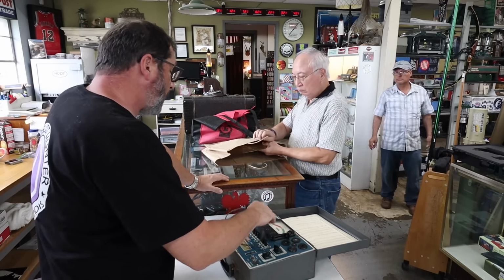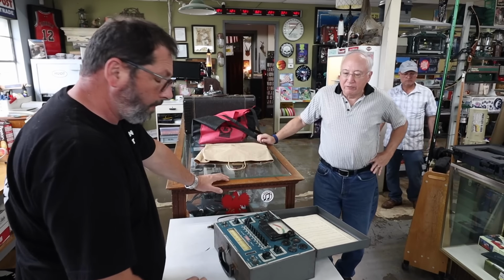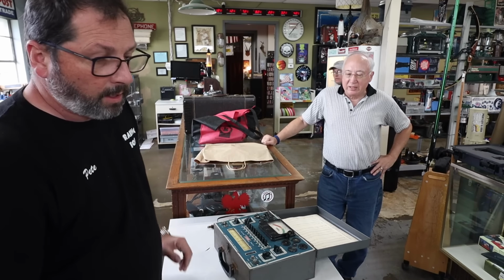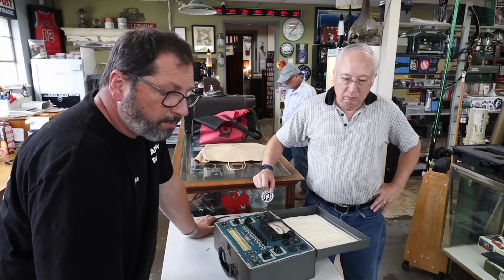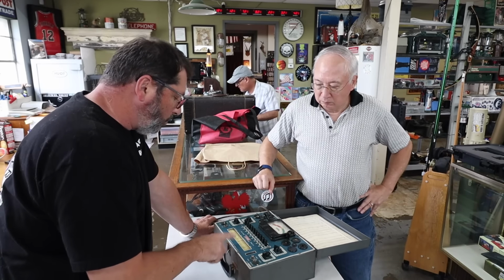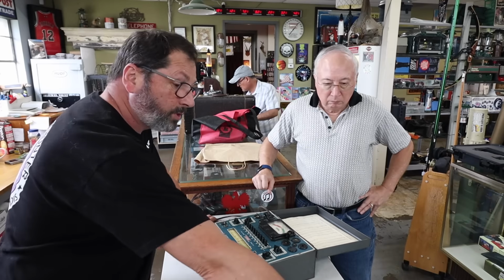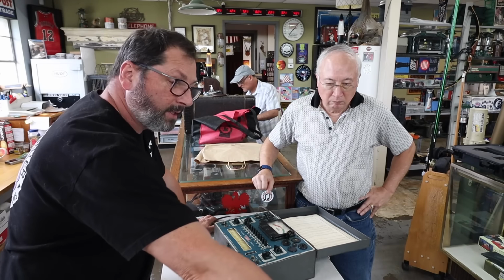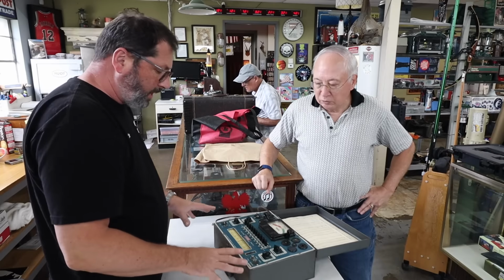What are you trying to get out of the tester? Any idea what you want to get for it? No, haven't got the foggiest idea. Like I said, it's something that people, you know. So this particular model, they made it actually in two different colors. This is the later version. The earlier version was gray like this, and then they came up with the blue backing, which is exactly the same unit except they just changed the color.